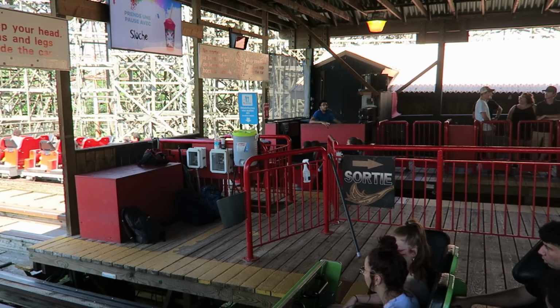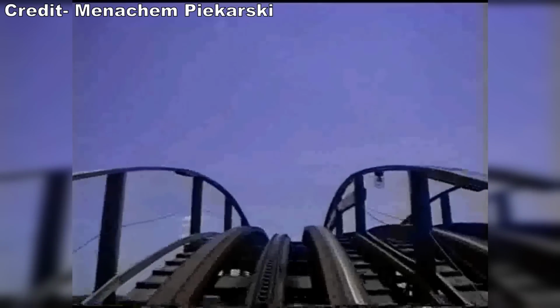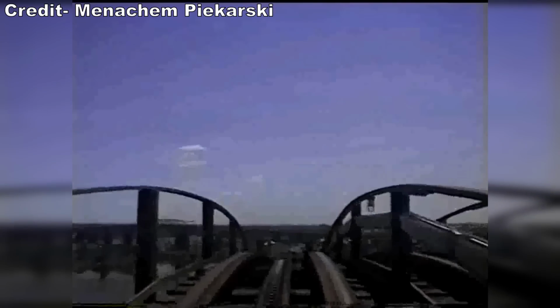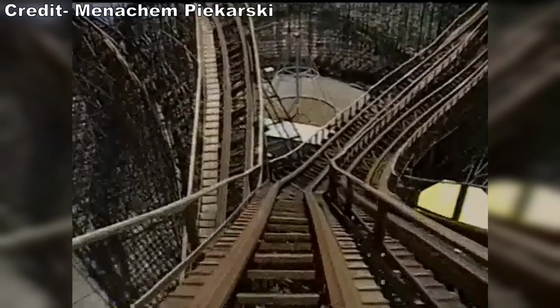Both sides start with a slow turn out of the station and an even slower lift hill. You do get some great views of the Jacques Cartier Bridge and Montreal towards the top though. The ride starts with a fairly shallow drop, but is extremely smooth.